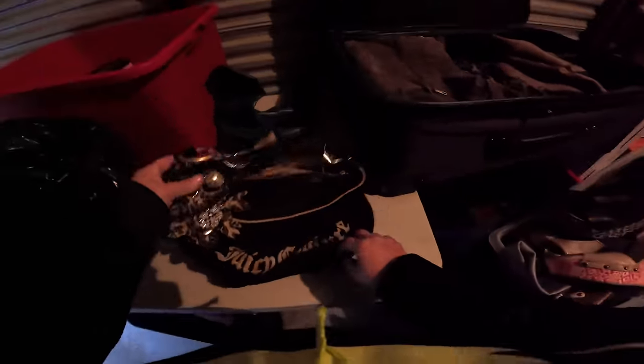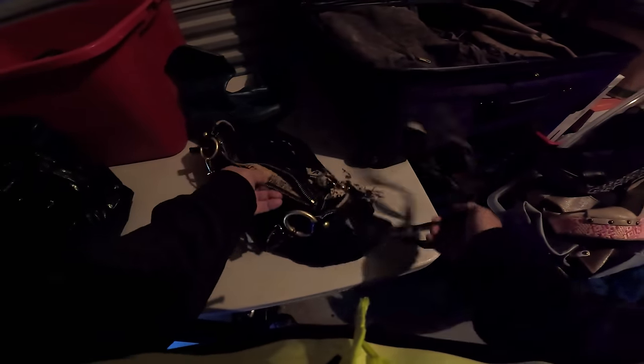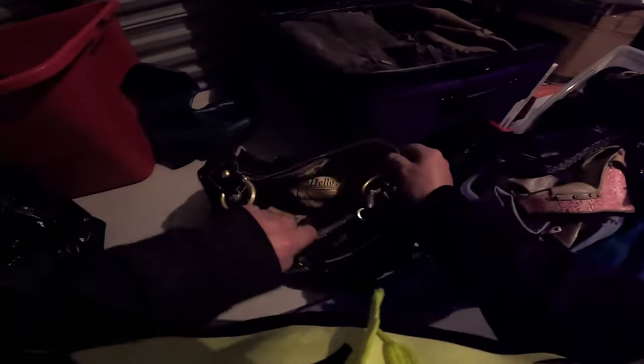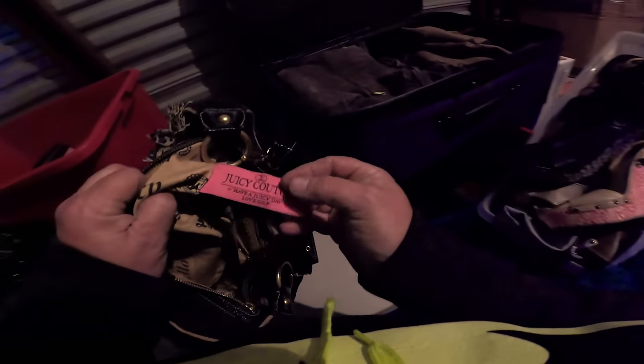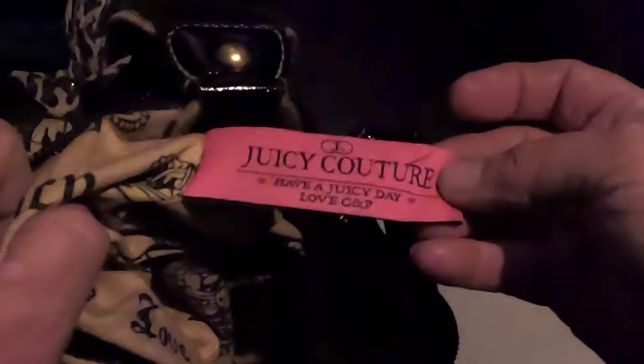And found one more handbag, that's it. And this one is Juicy Couture. So that's good, right? Juicy Couture is always a good find. And the strap in there, but I don't think it goes to this. It looks like navy blue, and this is black. The inside is definitely well-loved, let's just put it that way. Makeup stains, etc. But look, there's the Juicy Couture tag. Have a juicy day. Love, G&P.